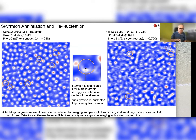And now, having this sensitivity advantage from operation in vacuum and from the high quality factor cantilevers, we hope that we will be able to come up with a tip that gives a much weaker contrast, but still strong enough, with our excellent signal to noise ratio, to be able to image the skyrmions, but no longer to perturb them by the tip field. Now that brings me to the summary.